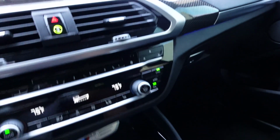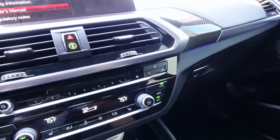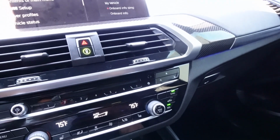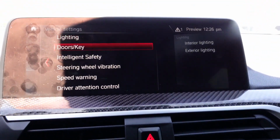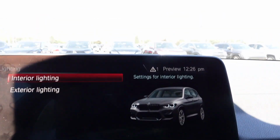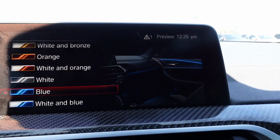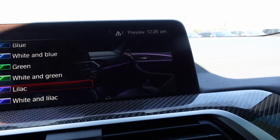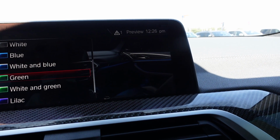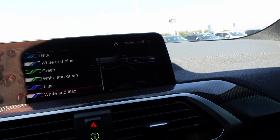I wonder if there's a way I can change the colors. Let's go to vehicle and let's see if there's a setting in here. iDrive settings, probably not. Vehicle settings, lighting, interior lighting. And you can choose, there you go. And you get all the colors in here. I can seriously change all the colors. Now, I wish the X5 could do that. Green, lilac, white and lilac.